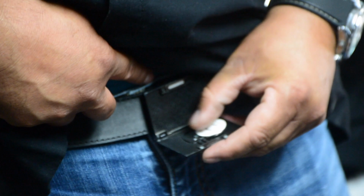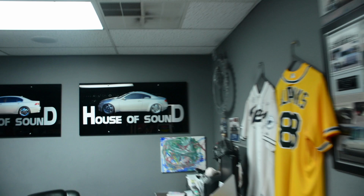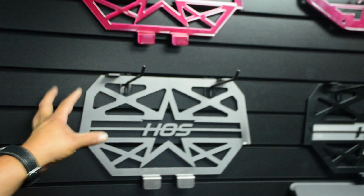Mine's kind of beat up right now. There we go. Room art. So these guys are gonna get the custom stuff done here. House of Sound really brings you guys into the custom. That's the one that Rudy's rolling in. Real custom. Everything's custom. Custom laser cut, powder coated, all in-house.